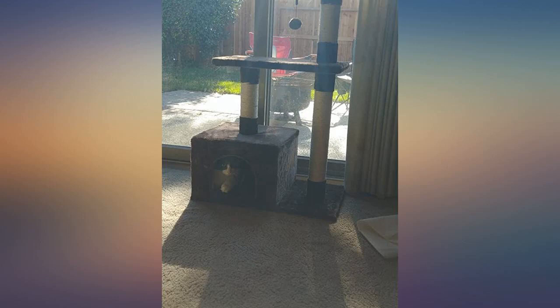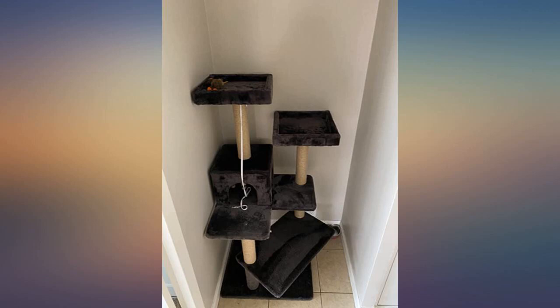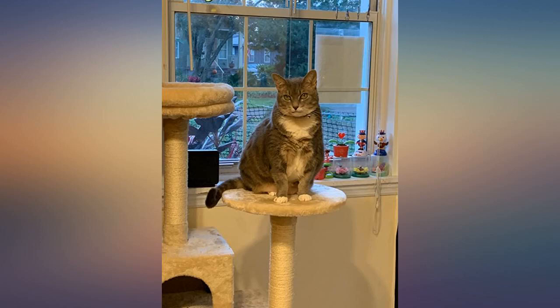I just received this amazing kitty tree this morning and I 100% couldn't be happier with my Lilybug's new tree. It's not too big and not too small, as her other one we've had for a while was too tall and the cubby sat a little bit off the ground, so it was harder for her to get into.